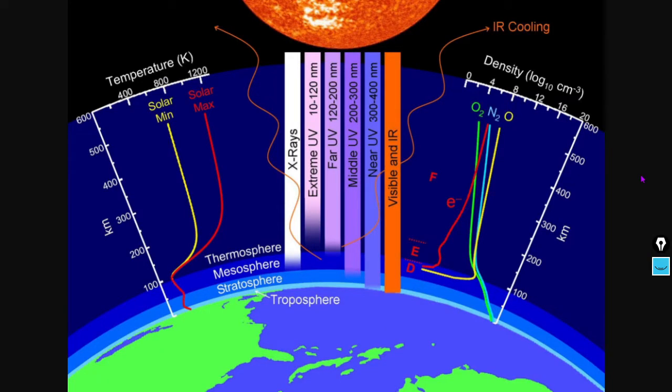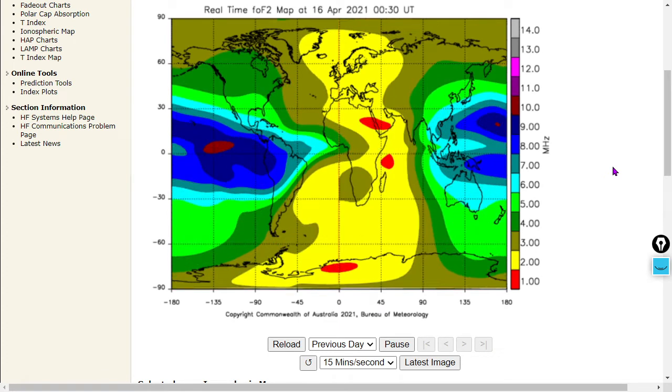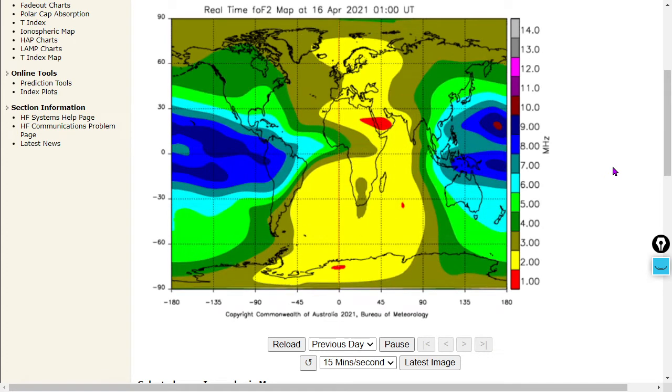Here's another diagram of the atmosphere. This one is from a bit of a different perspective. It's showing you the penetration of electromagnetic radiation and how far it makes it. For example, X-rays are mostly absorbed by the time they reach the mesosphere. Visible and infrared light make it all the way to the ground. And near UV is mostly absorbed by the time it makes it to the troposphere. It also shows you temperature at solar minimum and maximum, as well as the location of the ionosphere layer over here at about 300 kilometers.